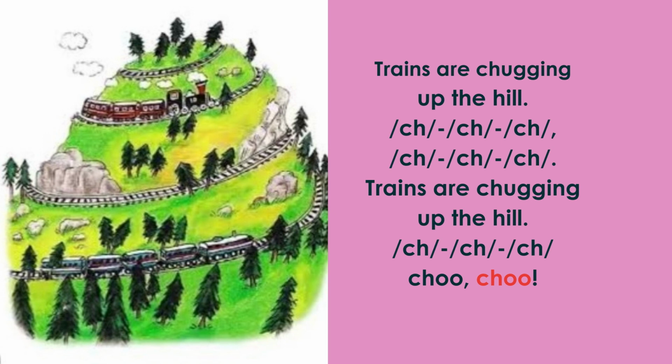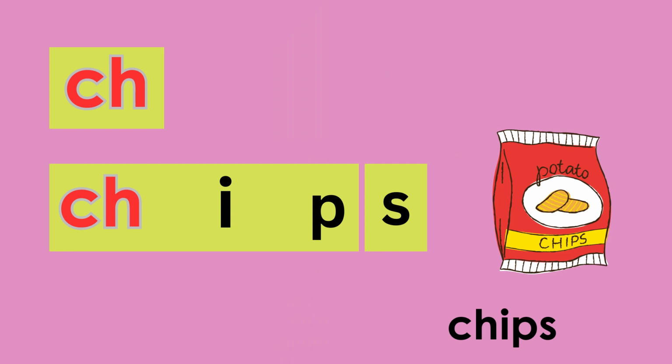Very good. Now, we are going to learn some words with the sound ch. Alright? The sound ch, C and H, is at the beginning of the word. Okay? And we will also learn words with this sound at the end, alright?